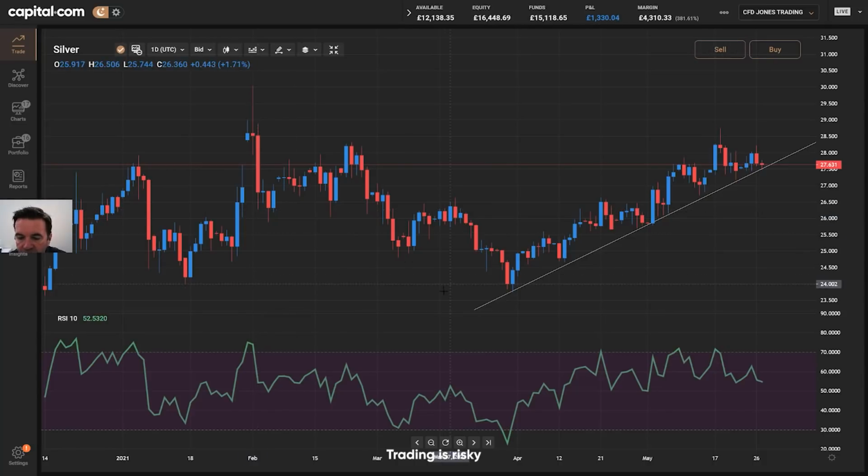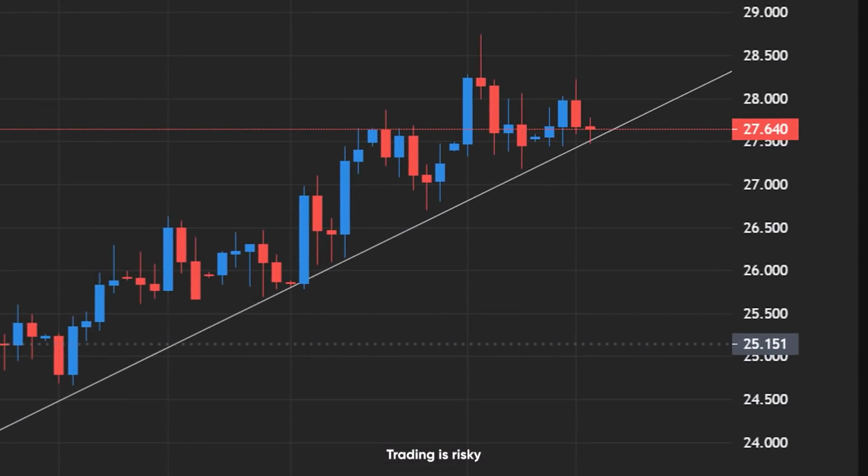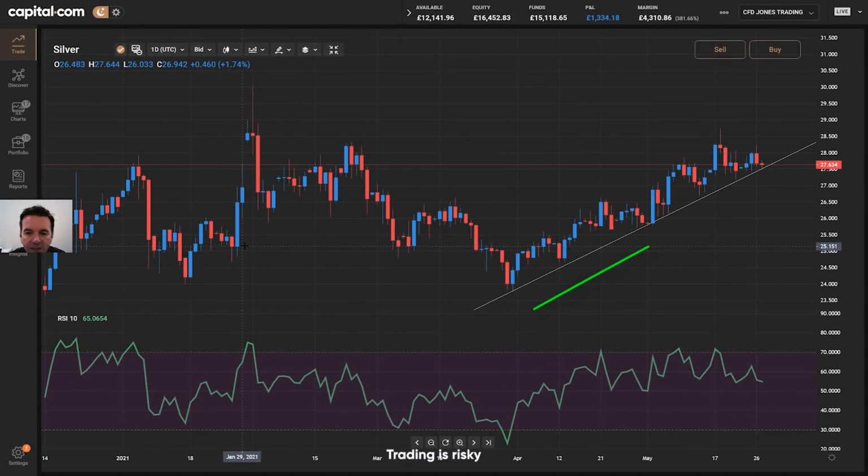Silver staged a great recovery over the last couple of months or so, off the lows at the end of March, below $24 an ounce, and then briefly, as I said, up to sort of $28.75 during May. You can see this trend chugging along. It's put in a good performance.